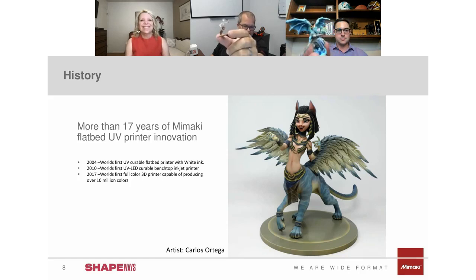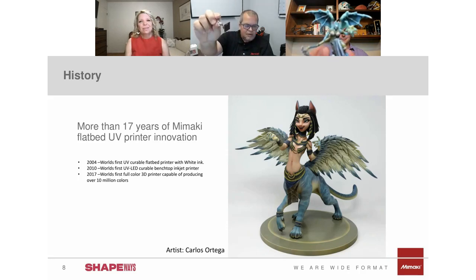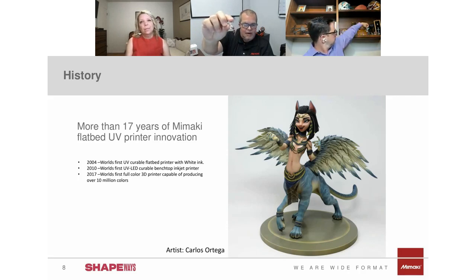There you go. Get them in there. And so, nice small things. And again, they've got some durability to them. But if you really put your hand down on it, you will definitely crack it.